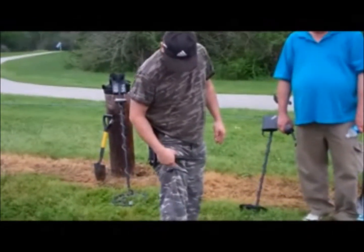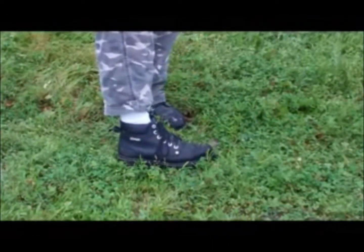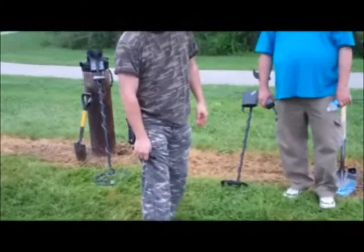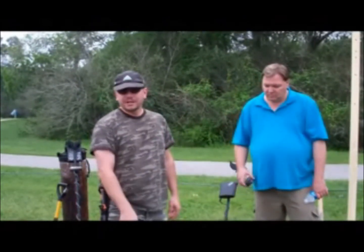Very cool. I also brought hiking boots. These are just ankle high. And this time of year, there's a lot of little snakes because it's spring and a lot of babies will be hatching. So this should be sufficient. No need for gaiters for me.